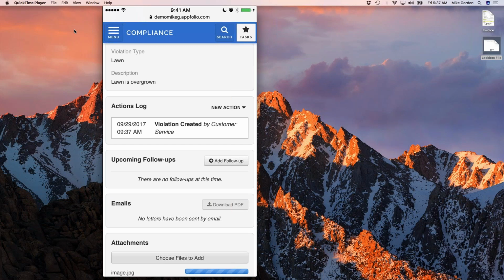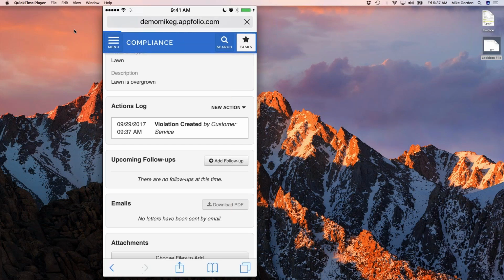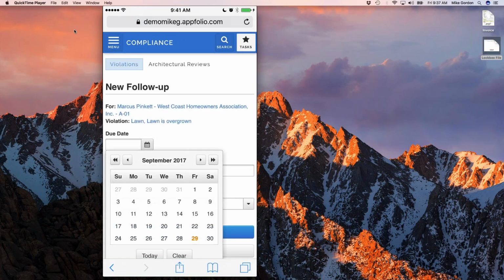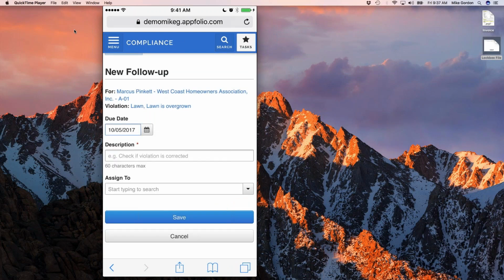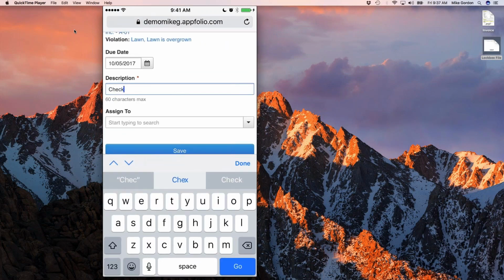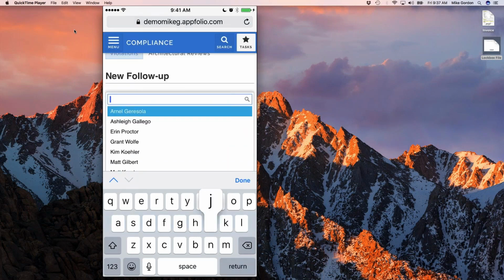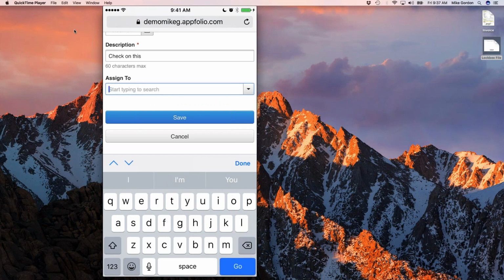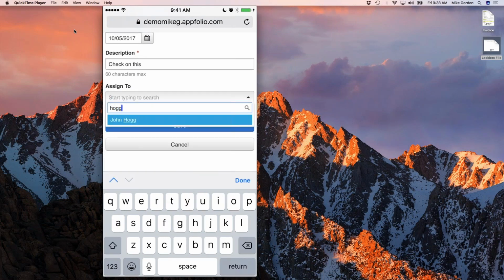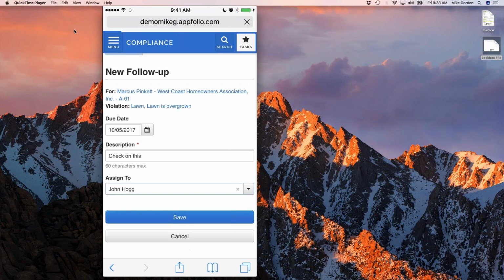In addition to that, we can add follow-ups. So maybe I want to add something here for someone to check on this. And remember, I can do this all from my phone, so I'm basically just doing this from the field to say that I want somebody to check on it. And you know what, I want John to do that. There he is. We'll save that.